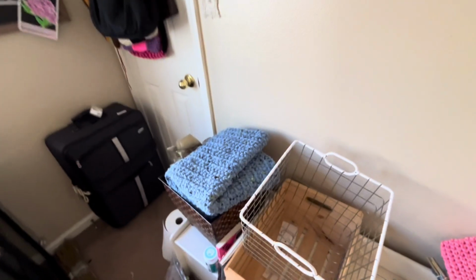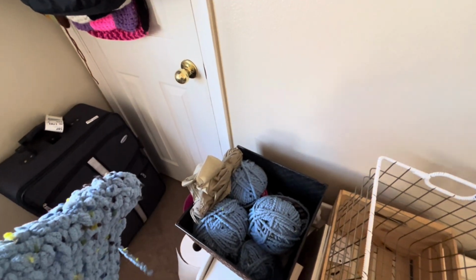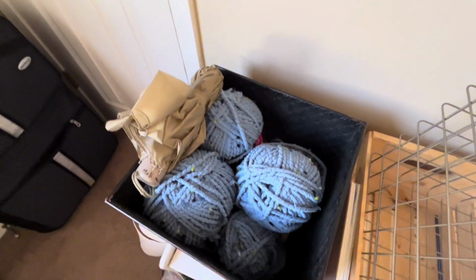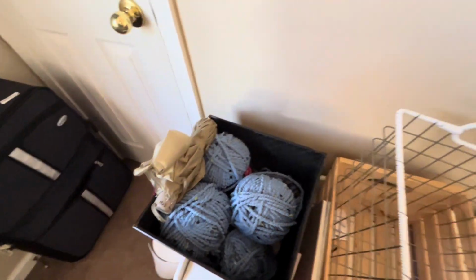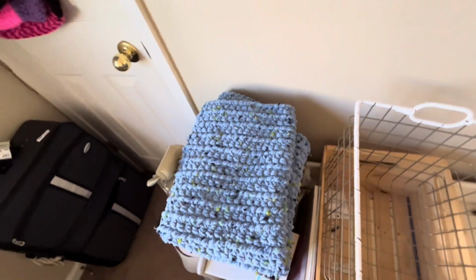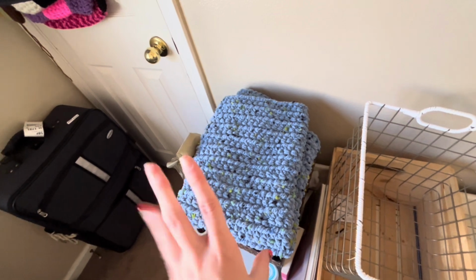Here, let me show you. So this guy is a blanket that was one of my first crochet projects, and I honestly just need to finish it, and I want to finish it because it's for someone, it's a gift. But I've got essentially just the rest of this yarn and then a random umbrella because I didn't know where to put it, and then the part that I finished on top of it. So I'm going to leave that there. And then my goal is by December to have this guy finished, which shouldn't be hard because it's bulky yarn.